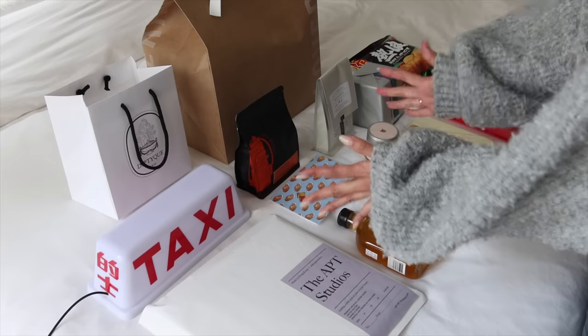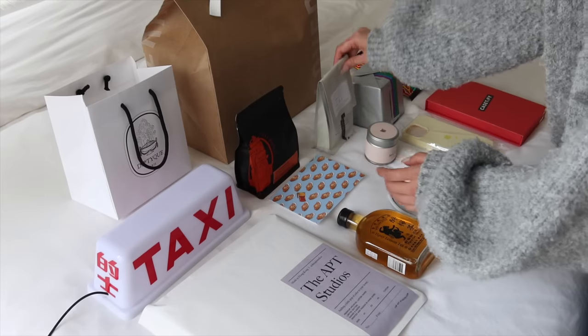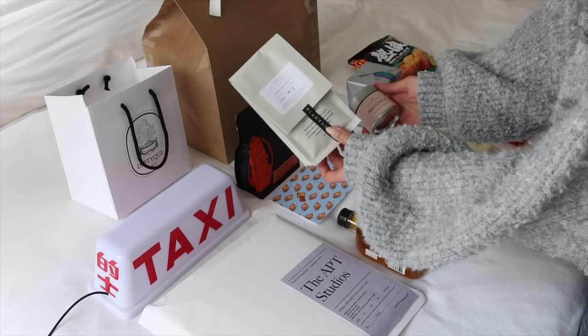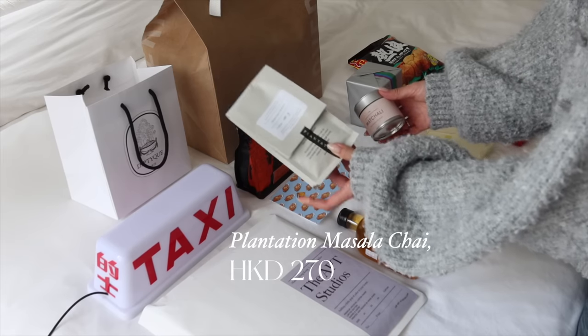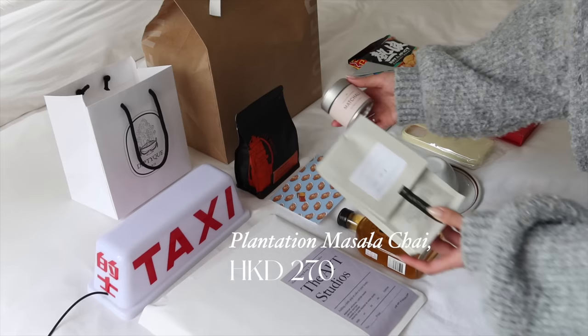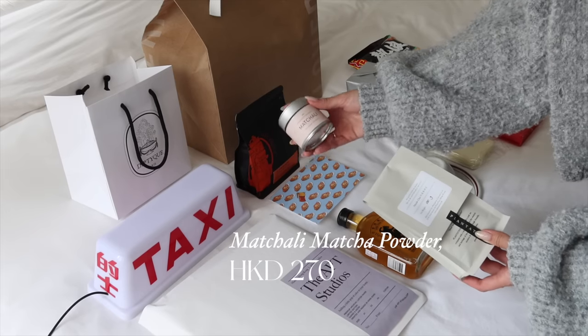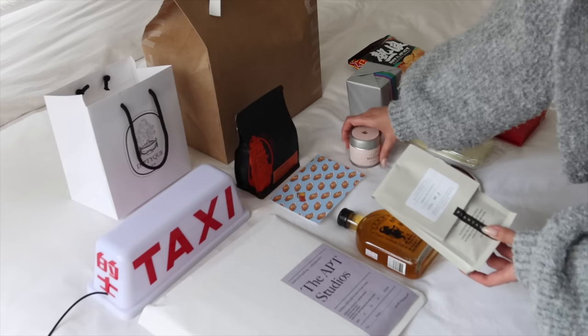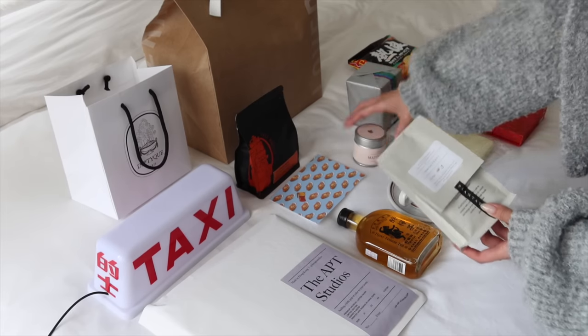I know people love coming to Hong Kong just to buy tea, so these are two brands that I recommend. This brand is by Plantation. She used to have a cafe called Tika, which is now closed. She has a masala chai that she sells online. This is a brand called Matcha Lee. They have a cafe on Star Street, and they sell all things matcha, including the ceremonial grade matcha powder.